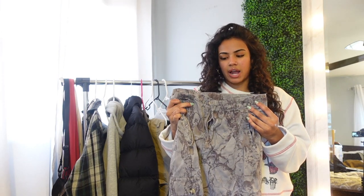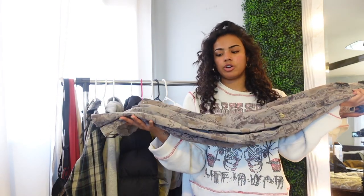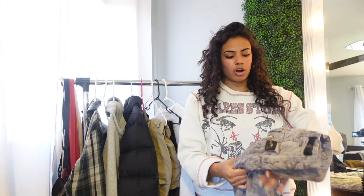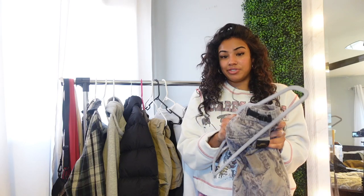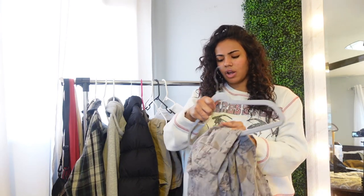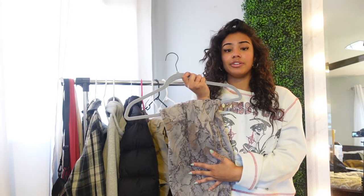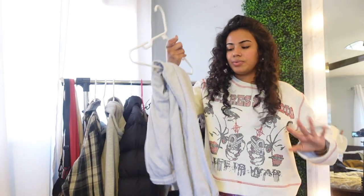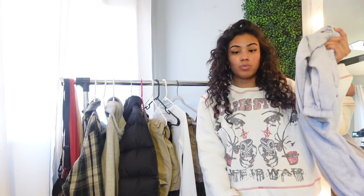So cargos are kind of like the base of your outfit. If you're working with cargos, I would say work around the cargos, because this itself is already the design. You can't really match other designs with cargos, so I would say just stick to more color-wise. But cargos are a good item to have. You can literally find cargo pants at thrift stores too, or you can look them up online on Depop, Grailed. I got these from Grailed, so look on that app because they have really good cargos on there.